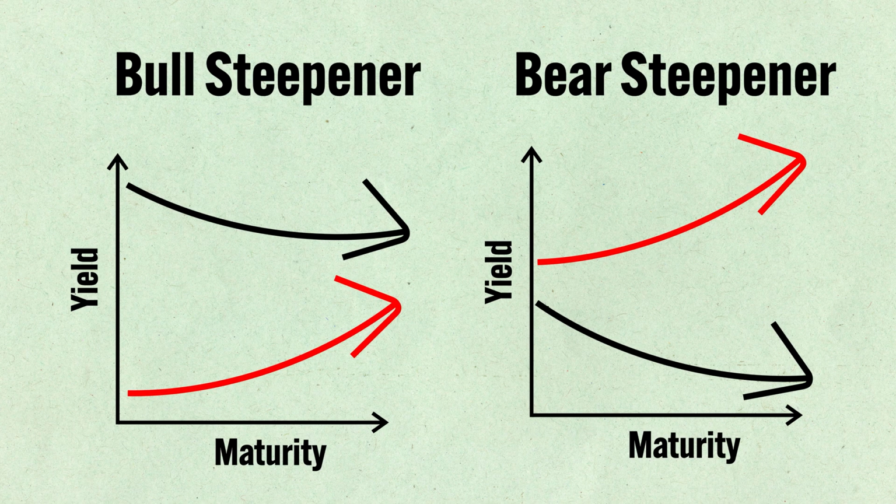By looking at this, you might have already guessed that we are going to have a bull steepener. This is simply because the Federal Reserve will start its rate cutting cycle in September, and the yield on 2-year notes will most likely drop more than the yield on 10-year bonds. As the name suggests, the bull steepener is bullish both for equities and bonds.